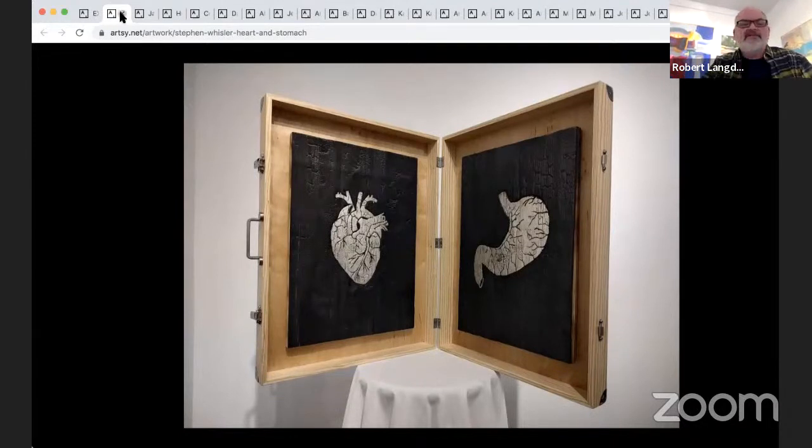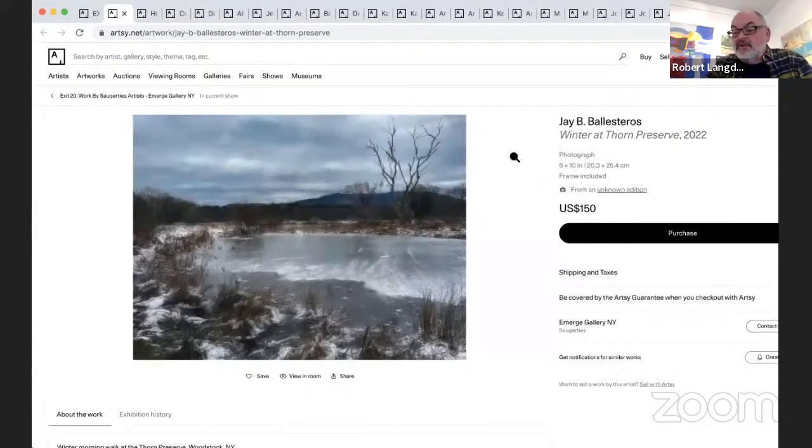It was wonderful to see them last night at the opening. And thank you to everyone who came to the opening last night. It was really, really well attended. We had a great time.